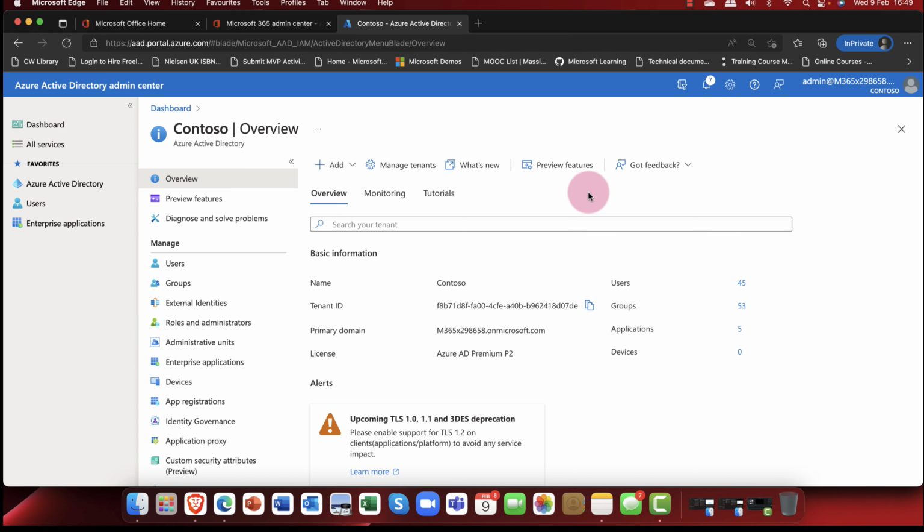So for my number one, I'm going to look at entitlement management. And I know some of you might say, Andy, that's not new. But actually, it absolutely rocks, and it amazes me how many people don't use this.